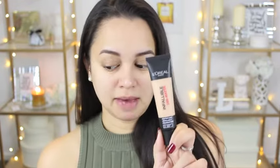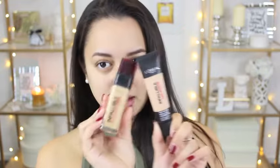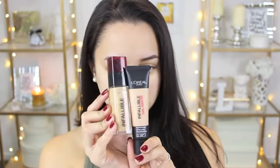Now that the primer is on, I can go ahead and apply the foundation. So the shade that I picked up was 22 Radiant Beige, and Radiant Beige is the same shade as the one that I use in the regular Infallible. So this is the regular one, this is the matte one, but I do think that maybe the matte one is a little darker. I don't know, you guys be the judge. But I did find that this was probably the most yellow toned out of all the 6 shades. Yes, there are only 6 shades to choose from, so it might not be the greatest for everybody.